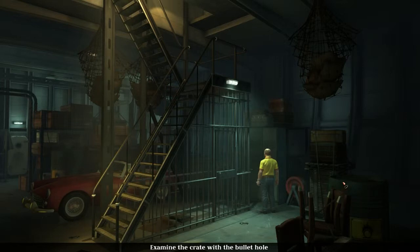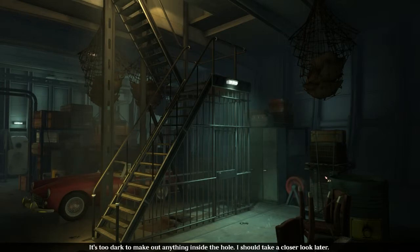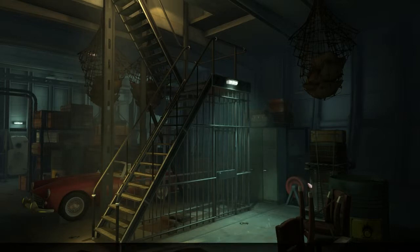Oh, there's a bullet hole now. The shot hit this crate. The question is, was the gunman actually trying to hit it? And if so, why? I don't remember there being a shot fired. Maybe the gunman just wanted to intimidate me. I can't imagine a more effective warning. It's too dark to make out anything inside the hole. I should take a closer look later.